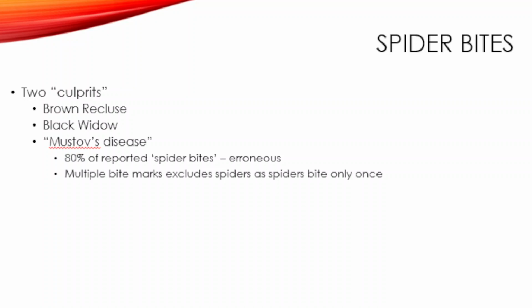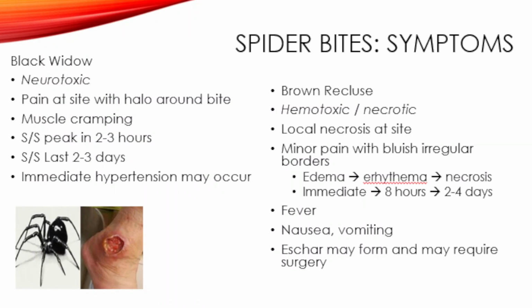Multiple bite marks exclude spiders, as spiders only bite once. So if a patient does have multiple bites, it's not from a spider. Symptoms of a black widow bite: these are neurotoxic. So we have hemotoxic and neurotoxic. Our black widow is going to be neurotoxic. There's going to be pain at the site with actually a halo around the bite. The picture down below gives you a great opportunity to see that. The patient will be exhibiting some muscle cramps. The signs and symptoms will peak in about 2 to 3 hours and last for about 2 to 3 days. Unfortunately, because it is neurotoxic, the patient may have some immediate hypertension.